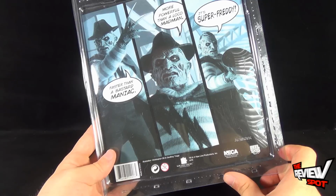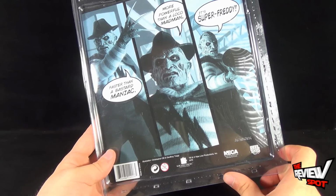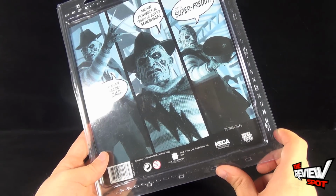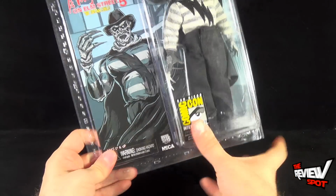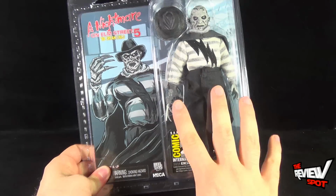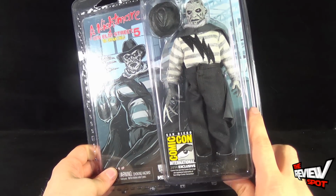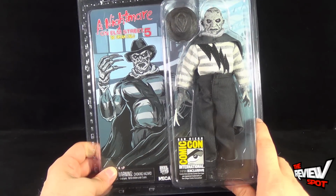This comes to us from NECA again, and you can head over to www.necaonline.com and check out the pieces that they are producing. Super thrilled to finally get this in hand. It was a little longer than I was hoping, I just never got a chance to get it. Actually, I had a friend of mine that picked this up for me, so thank you as well to him.